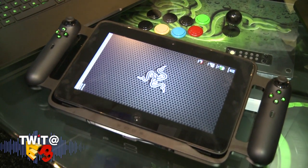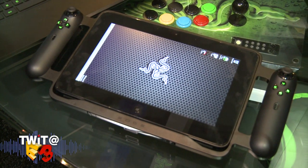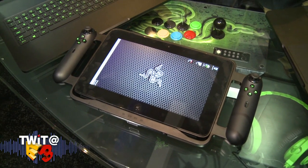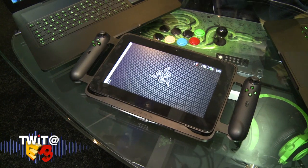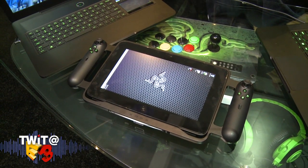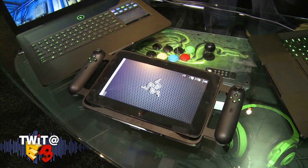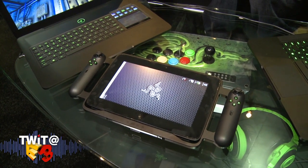form factor you would see in a Surface tablet. Absolutely. But it's got a dedicated graphics card. And what that means is with that 600M, the NVIDIA graphics card, you've got a lot more power. You have the ability to run higher-end games, so you can play all the tablet titles that you love. There's an accelerometer and all that stuff built into the tablet.